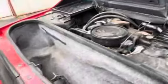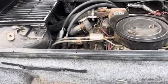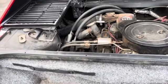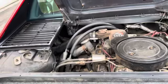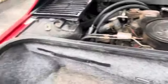I'm going to go ahead and fix the headliner in it, and I need to get the AC working. The guy said it wouldn't hold a charge very long, so obviously we got a leak somewhere we're going to have to find. But I think it's going to make a fun little daily driver.